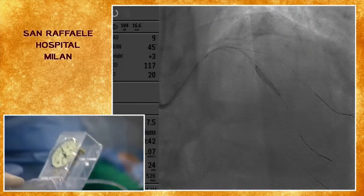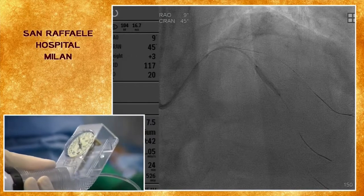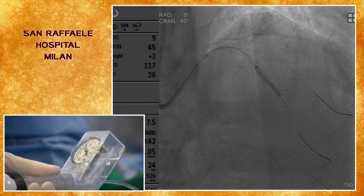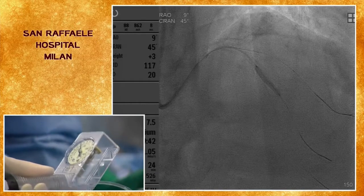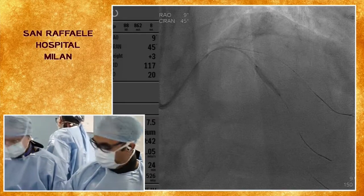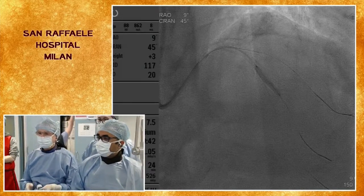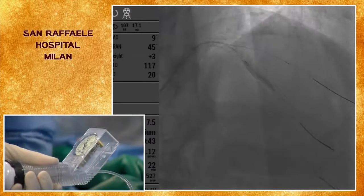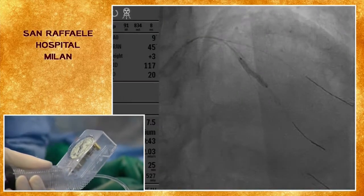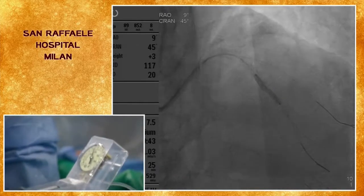I think it's clear that there is a dissection. So this is a 2.5 by 18 Medtronic Onyx stent. Nominal for this stent is 12, so we're going to go at 12. We're not going to go very high because, again, the lesion is well prepared. This balloon is fully expanded. You see, it's very nice.